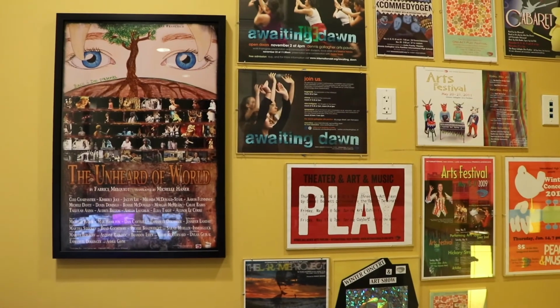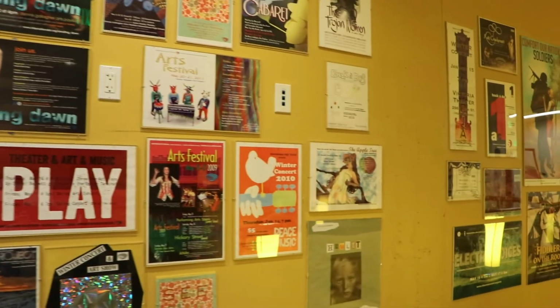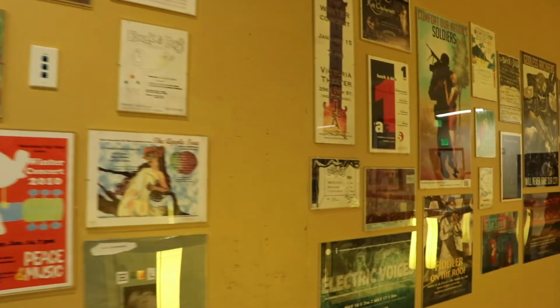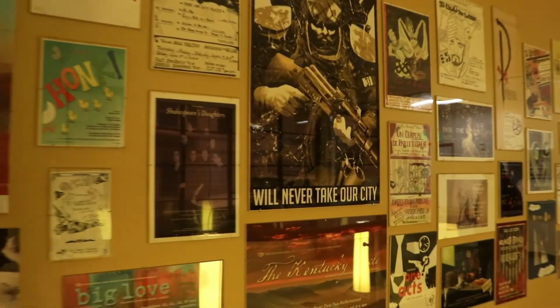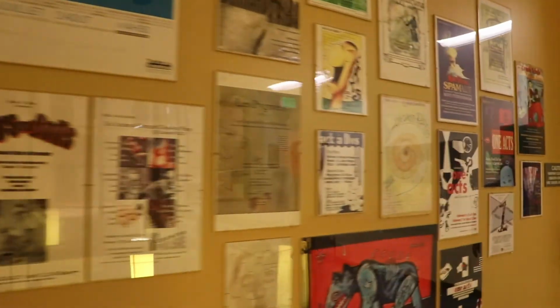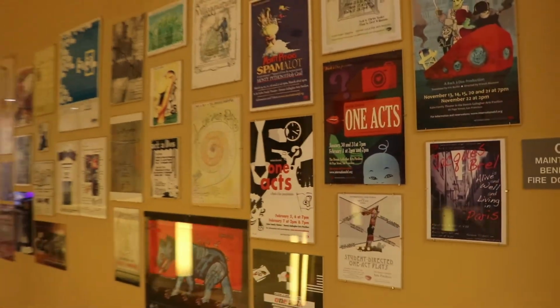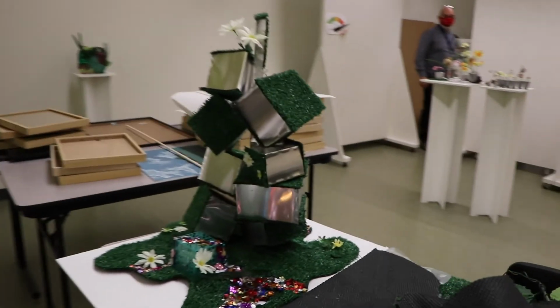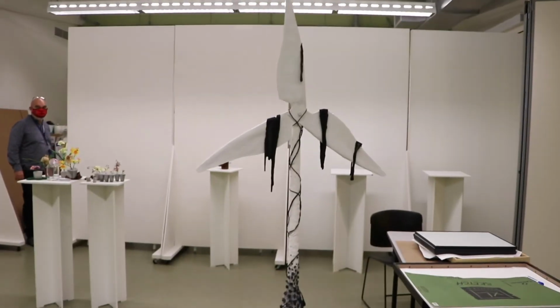This here is our wall of past shows, assembled and compiled by the high school arts department. Many posters throughout the years, many projects. This here is one of the high school students' art rooms, along with some temporary projects.